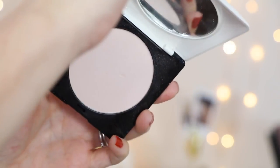This is an extremely pigmented powder. This is in the shade Porcelain, which is obviously too light, too fair for my skin, but I love using this underneath the eyes to mattify and brighten at the same time. It mattifies any shininess on your face, but lately I have really been liking that. I've mentioned it about 100 times already. I'm gonna mention it again.